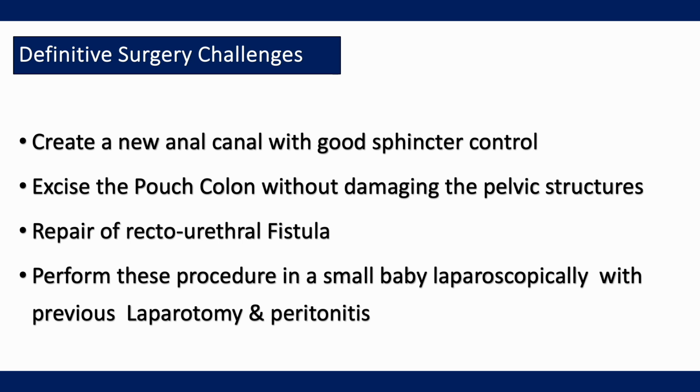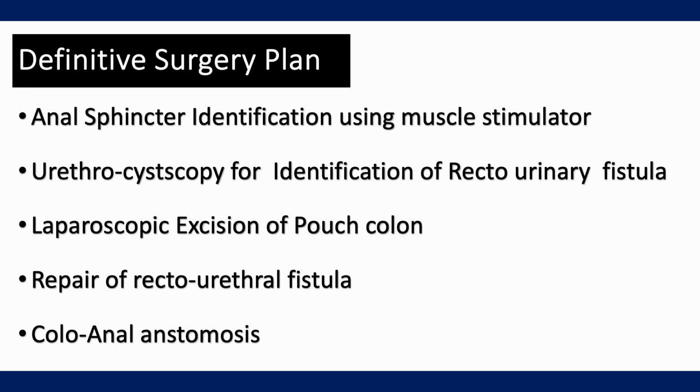And above all, the problem was to perform these procedures in a small baby laparoscopically who had previous laparotomy and peritonitis. Laparoscopic surgery was planned at the age of 6 months. First, the anal sphincter was identified using muscle stimulators. Then urethrocystoscopy was performed for the identification of the rectourinary fistula. Later, a laparoscopy was performed to excise the pouch colon and repair the rectourethral fistula. After excision of the pouch colon, a coloanal anastomosis was performed.